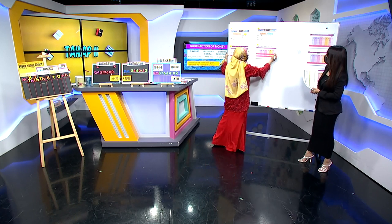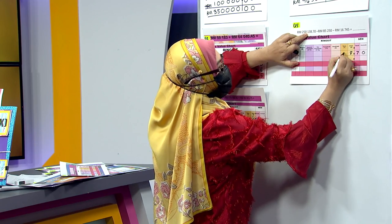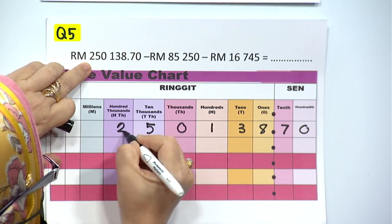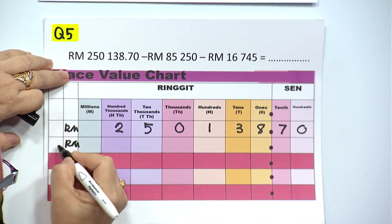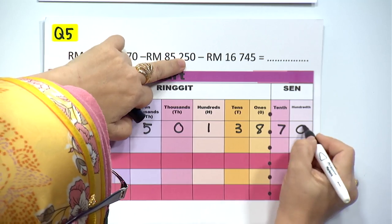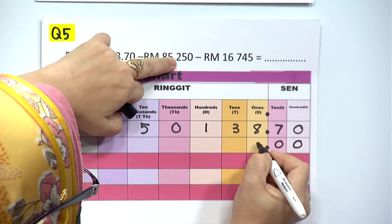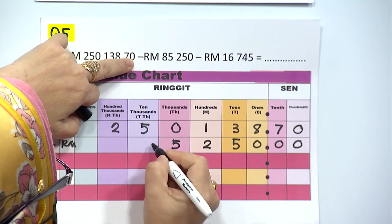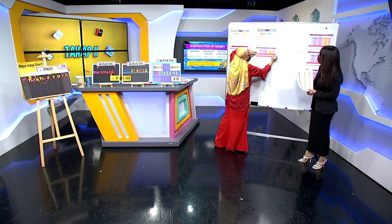So 07. 831052. The units. And the subtract sign, minus. So the cent zero. 0, 5, 2, 5, 8. Wow, we can go faster this time. So 0 minus 0, 0.